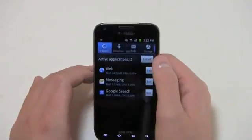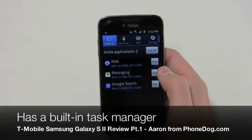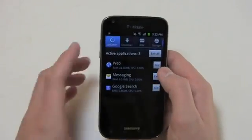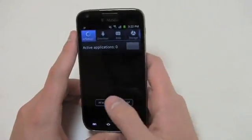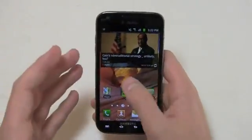So you can see here is the task manager. Samsung, HTC, and Motorola have been very good about installing built-in task killers, so you don't have to download third-party solutions like Advanced Task Killer from the Android Market. So all I have to do is exit all those, and we are out of those programs and ready to go. So typical TouchWiz 4.0 format.